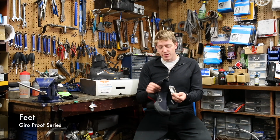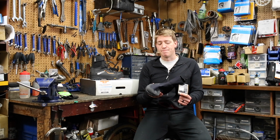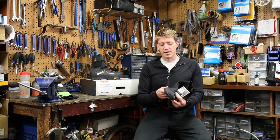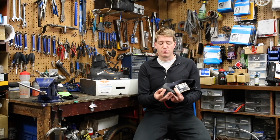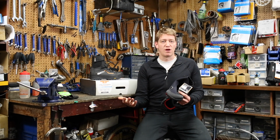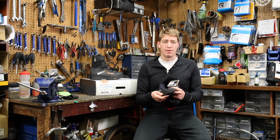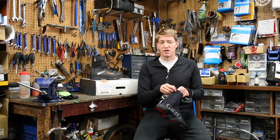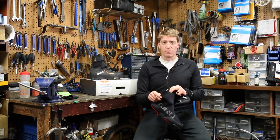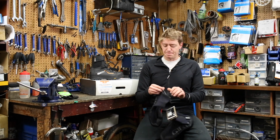So the Proof series from Giro, they make great products. The boot has, for mountain bikers, a nice, tough, thicker outer sole, in case you do have to scramble off the bike and you're running on the ground, it's nice to have a little bit of extra grip and a little extra toughness. It zippers in the back, so it slides on very easily. And it's fully waterproof, so again, should keep your boot dry underneath.